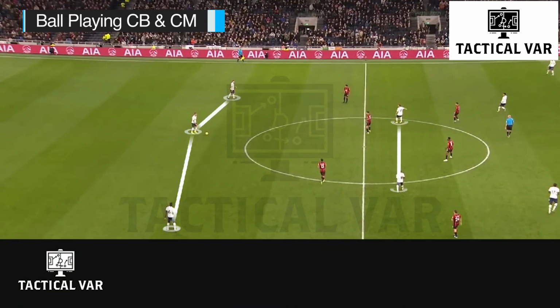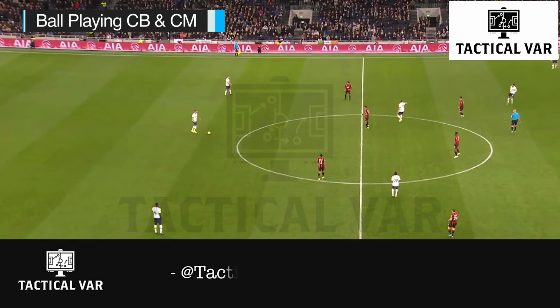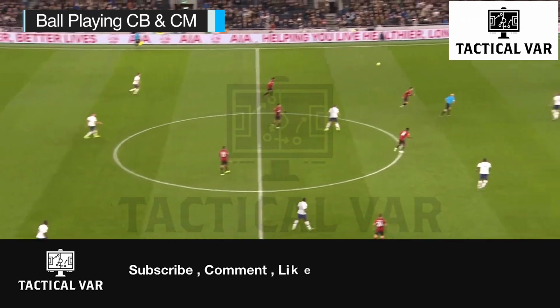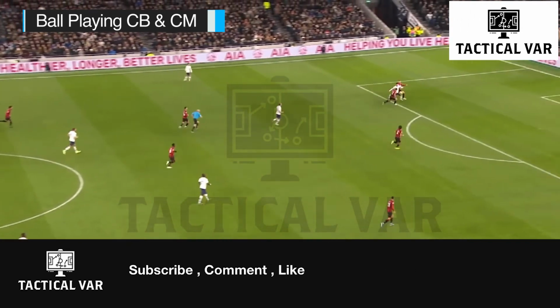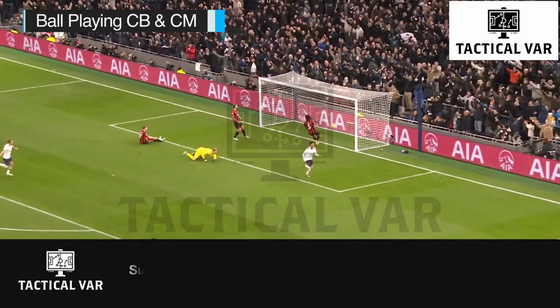Same situation again, Alli and Sissoko came short to receive the ball behind Bournemouth's midfield, but then Dele Alli suddenly made a quick turn to run in behind Bournemouth's backline, as he had drawn the backline higher up the pitch. And Alderweireld once again made an accurate long pass which led to the goal.